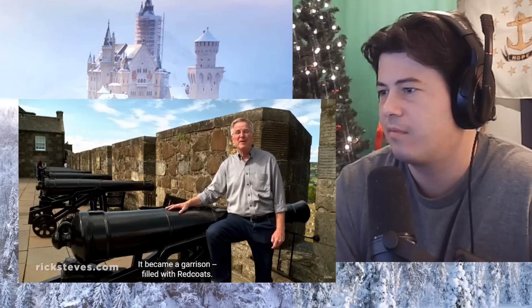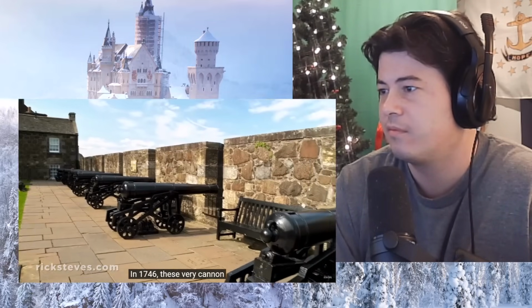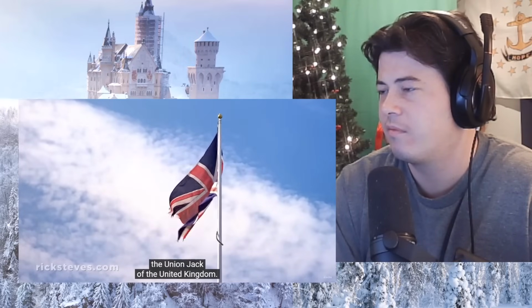Much later, in the 18th century, Scotland was embroiled in a civil war. Scottish rebels called the Jacobites wanted to put a Catholic Stuart on the throne in London. They failed, and the British military took over Scotland's beloved Stirling Castle. It became a garrison, filled with redcoats. To this day, Stirling Castle provides a base for the British, not the Scottish, military. In 1746, these very cannon fired on Scottish rebels. And you'll notice the castle still flies the Union Jack of the United Kingdom.